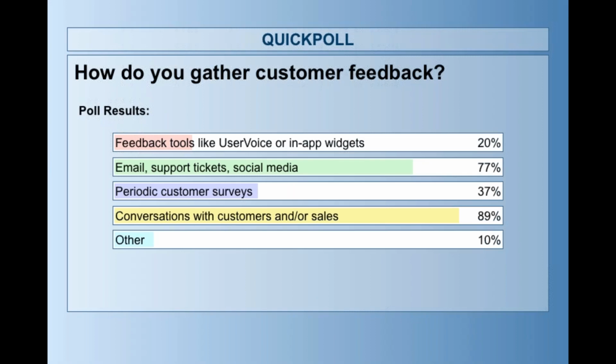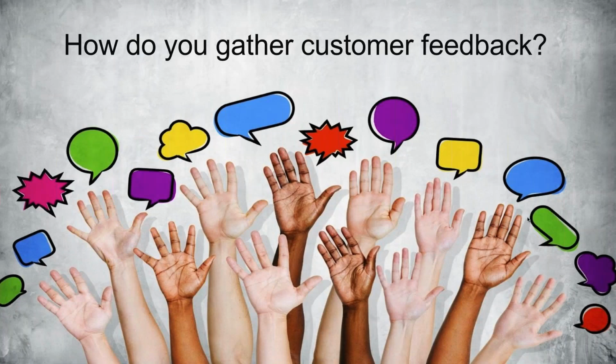So interestingly, a lot of the feedback is directly through customers, which is great, right? I mean, the more we get outside of our room, outside of our buildings, and talk to customers, the more we understand the feedback, where it's coming from, the needs, and obviously we get a lot of inbound feedback as well through email, support tickets, etc. Great, thank you for that.